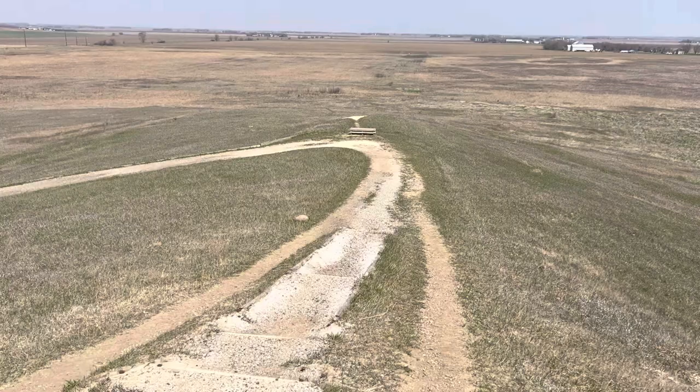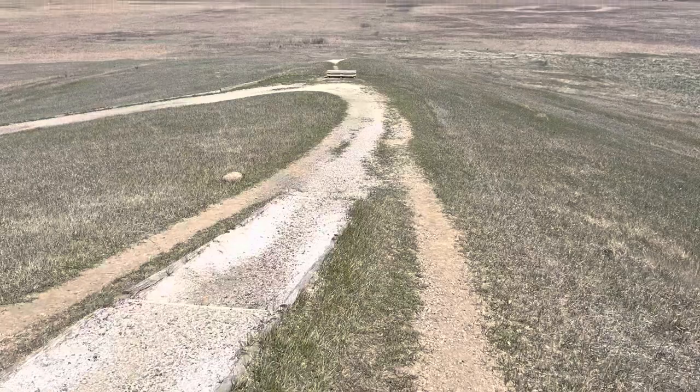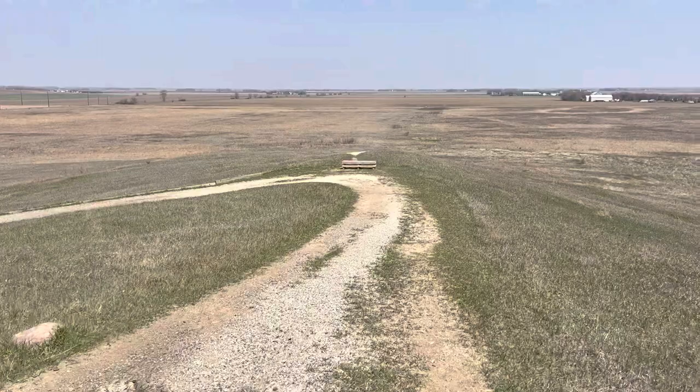Here we go back down. Little dust devil right there. That is awesome.